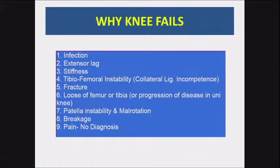Now, in this seminal paper by Kelly Vince, he said there are 9 causes of failure of knee replacement. And these are those 9 causes: infection, extension lag, stiffness, tibiofemoral instability, fractures, loosening of the components, patellar instability and maltracking, breakage of implants, pain without any diagnosis, and the last one which we have added to that is metal allergy.